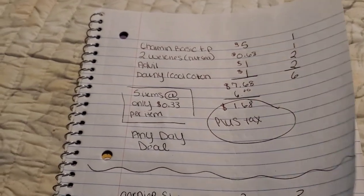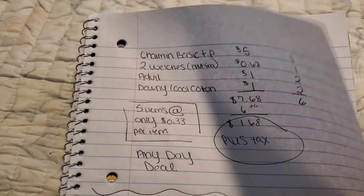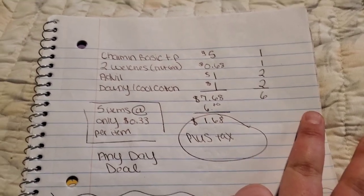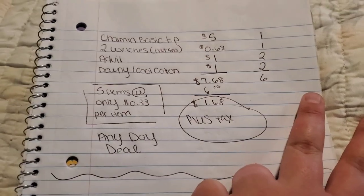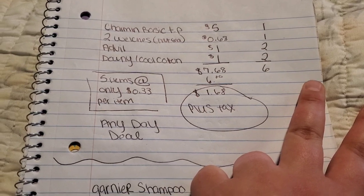Then you're going to want to pick up the Downy Cool Cotton Fabric Softener. Be sure it is the Cool Cotton. It is no longer attaching to the April Fresh. It is also on the dollar aisle, the Value Valley aisle, and we have a $2 off digital attaching to it. Your subtotal before tax and coupons is going to be $7.68.